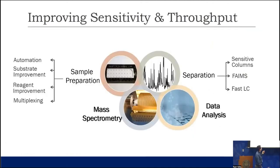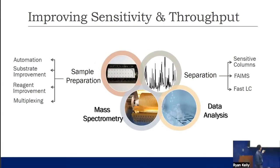So that's kind of what we've been working on in sample prep and separation. And now I think a lot of the exciting advances that we're going to see moving forward have to do with novel acquisition methods, novel workflows and experimental designs, and data analysis.